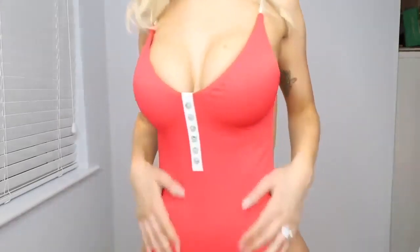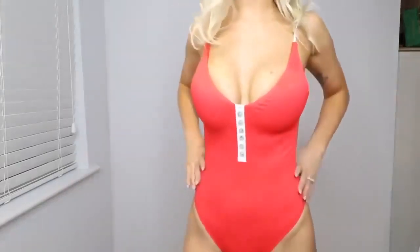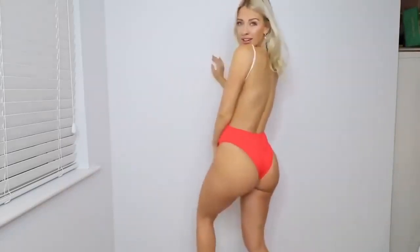I love the material again. This one feels expensive. I much prefer this one to the khaki one. I really, really like it. It's definitely, definitely staying. I'm not a massive fan of how the straps are. I wish they were long ones that joined onto the pant, the bottom part. I haven't ever owned a swimsuit that's this style. I don't hate it. I think it's just going to take a little bit of getting used to. Yeah, it is really, really nice. Lovely material and a lovely colour, and the booty looks good.